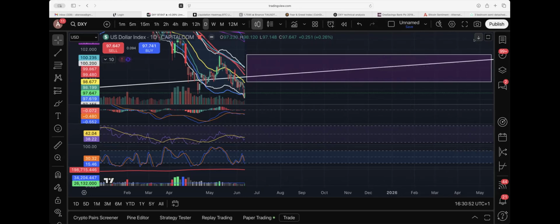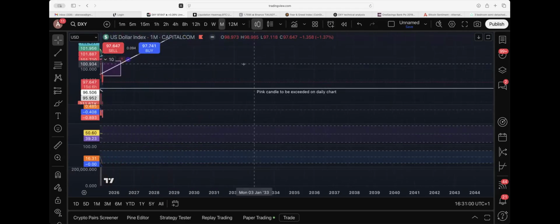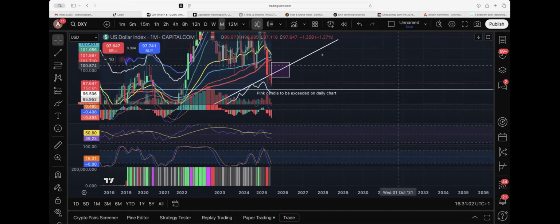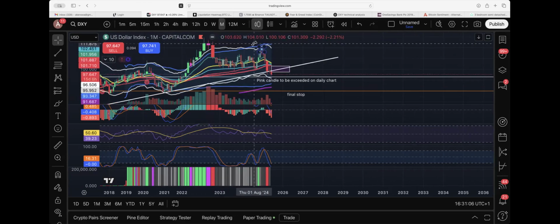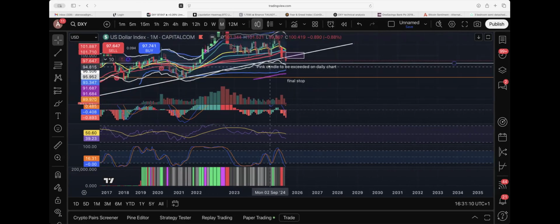We start with the US dollar. Usually I start with the monthly, but the monthly has not ended, so I'll just touch briefly on it and say what I think. Basically, it's still a downtrend for me on the monthly chart, still going down. There is a pink candle which I've highlighted on the daily chart, which needs to be exceeded, sitting here. So that's my initial area of interest.